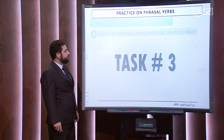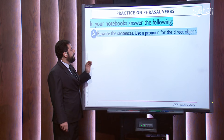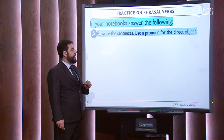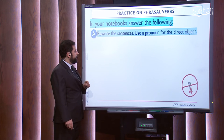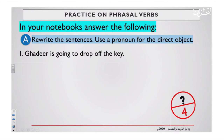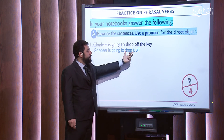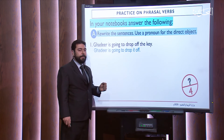Task number three. Now, in your notebooks, answer the following. A, rewrite the sentences, use a pronoun for the direct object. Number one, Ghadir is going to drop off the key. Now, you're going to use a phrasal verb plus a pronoun. Ghadir is going to drop it off. Drop it off. Take a look here. To drop off the key. Now you have to use a pronoun. You have to put it between the verb and the particle.